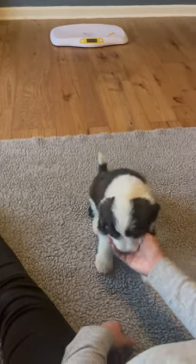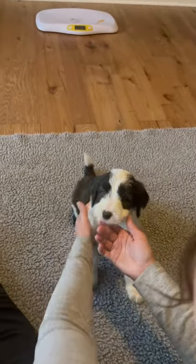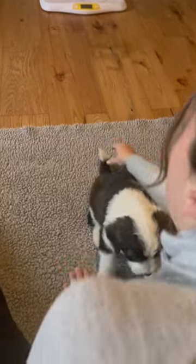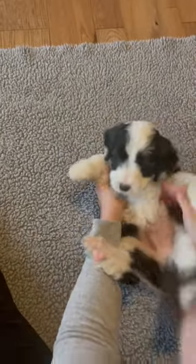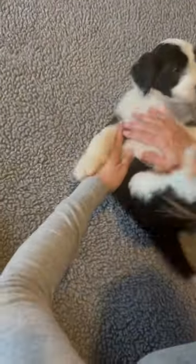Here's the green male. He's got the nice white stripe going down him, a nice white tip on the tail. So we're gonna do the temperament test now. Good boy, good boy.